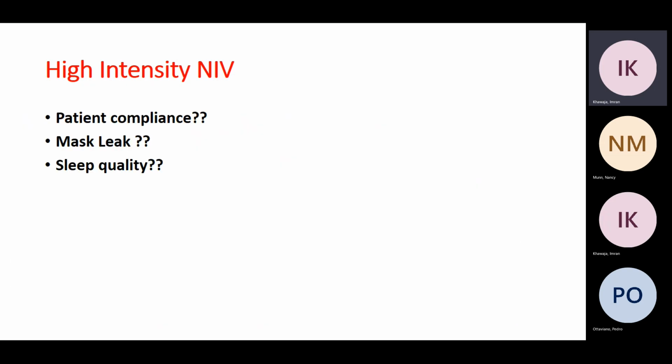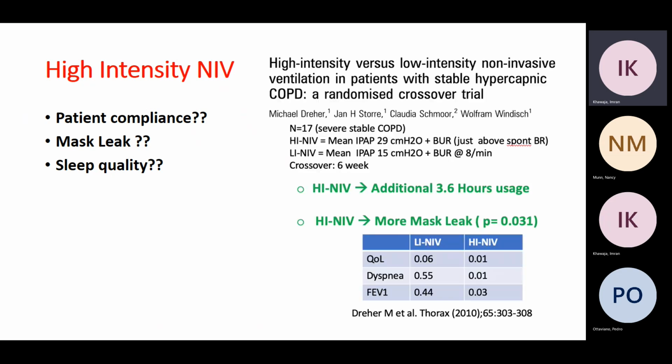And then the challenge became, well, high intensity might help us to decrease the CO2 and hence maybe improve the clinical outcomes. But is the patient going to tolerate that? Is there going to be mask leak? Is it going to work on the clinical side of it? So there were multiple studies that looked into this, and to everyone's surprise, especially in this study, they saw that the patients who were placed in high intensity NIV wore the mask and the machine for 3.6 hours more than the people in the low intensity group, because this is a crossover. People started on one side and then switched to the other side.